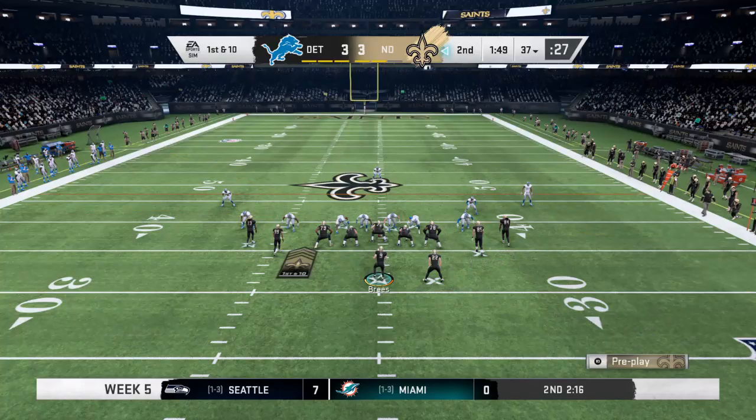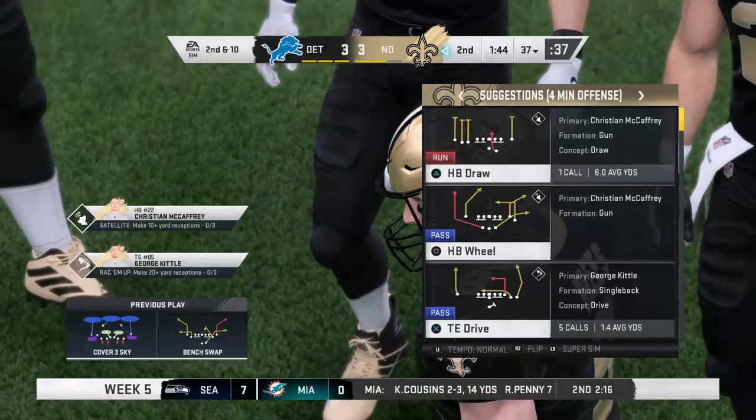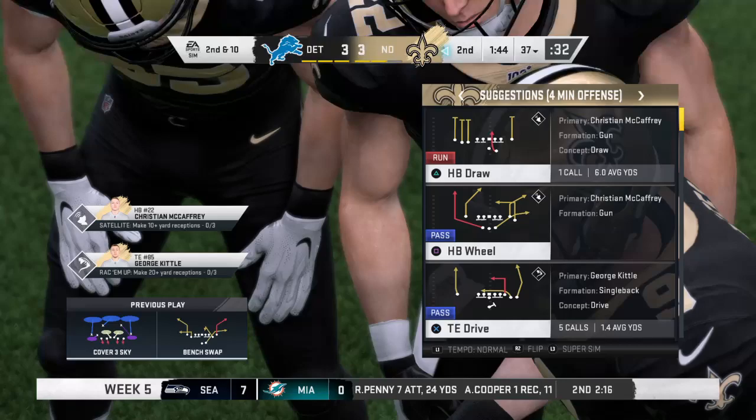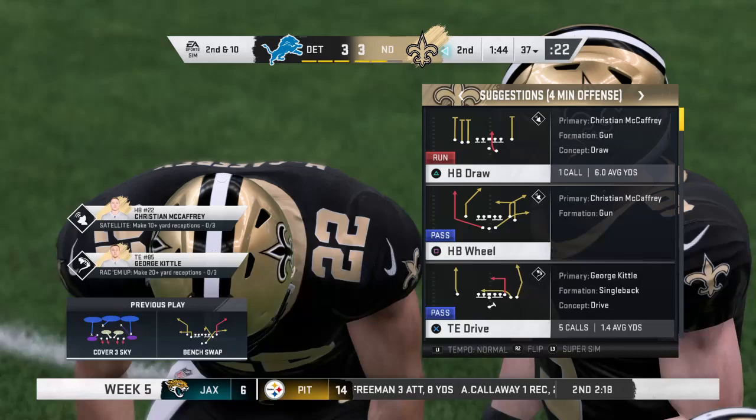Here we go. On 1st down, Breeze. And that is incomplete. He couldn't hold on through the contact. Brings up 2nd down. He kind of forced that one there, didn't he? It's almost like he predetermined where he was going to go with the football. Yeah, he wasn't really going through progressions. He wanted to go to his top guy. You do that against this defense, they'll make you pay, won't they? Yeah, they certainly will. They react very quickly to the thrown football.